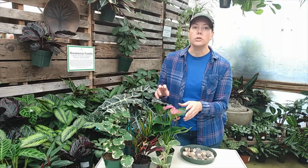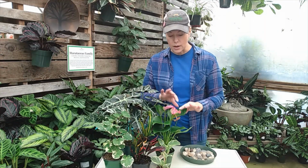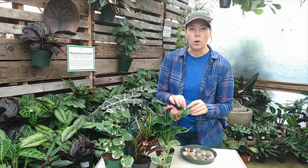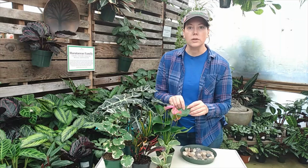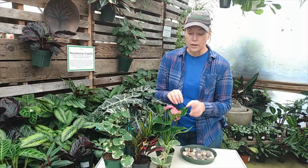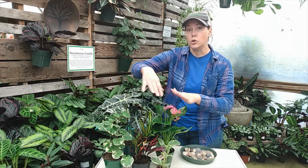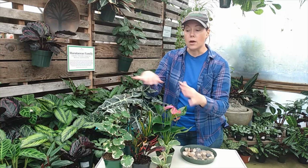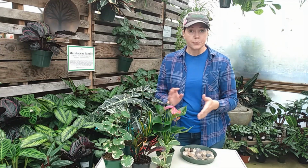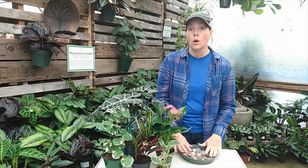A good way to increase humidity is to group plants together, like this. Plants have what are called stomata in their leaves, which act like pores and release vapor out. So it's kind of like plant sweat in a way. When that is released, it creates a little humidity area when they are all sharing that space.